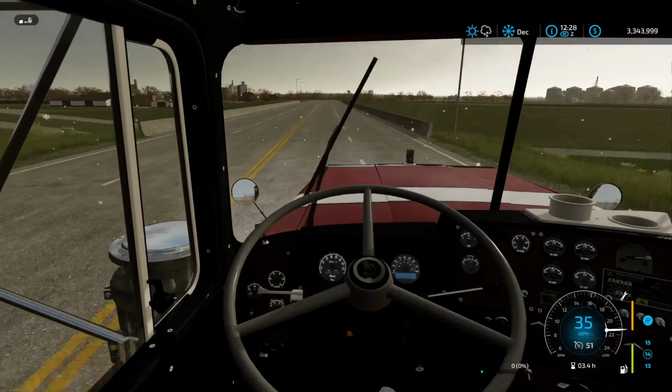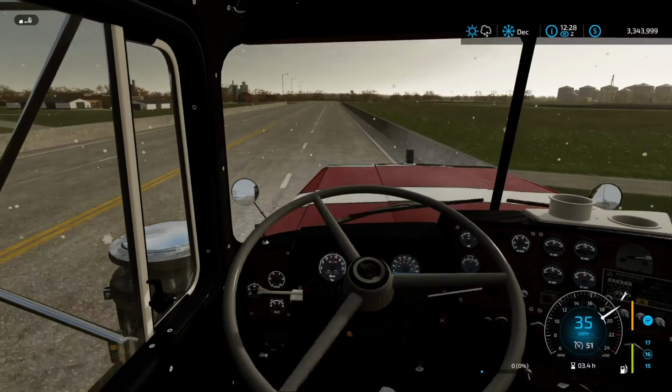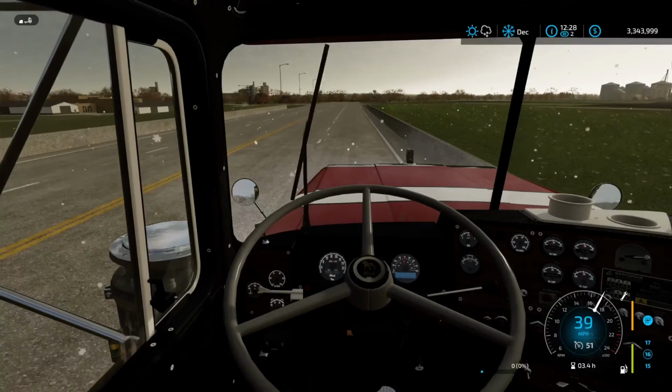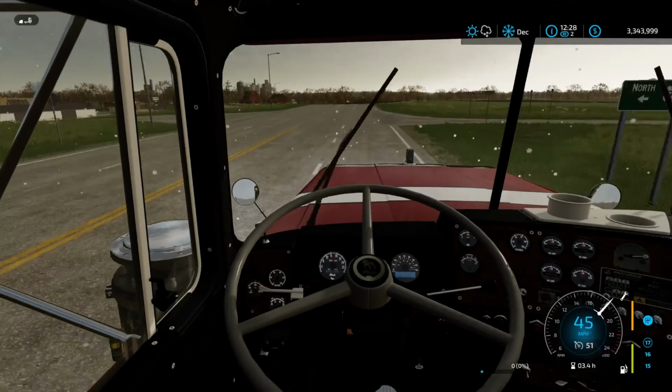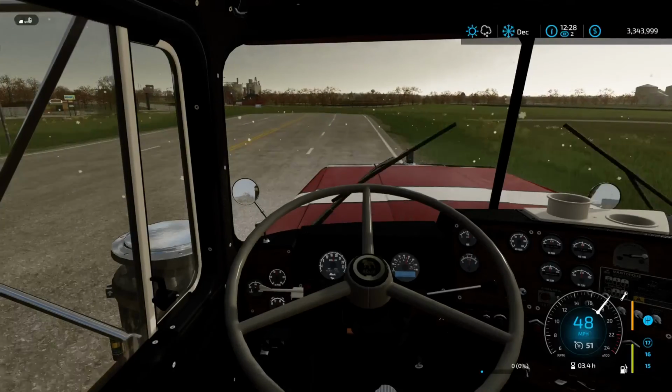Let's move into the slow lane here, because I'm not a fast-moving vehicle. Plus, it's a passing lane anyways. Ah, here we go. Air 17th gear.